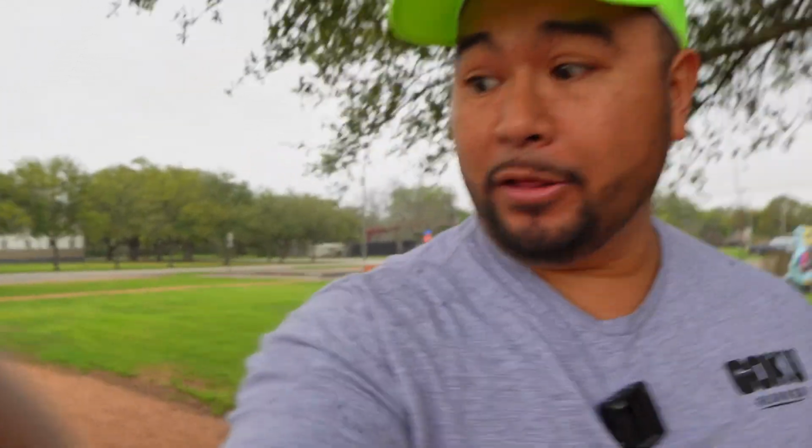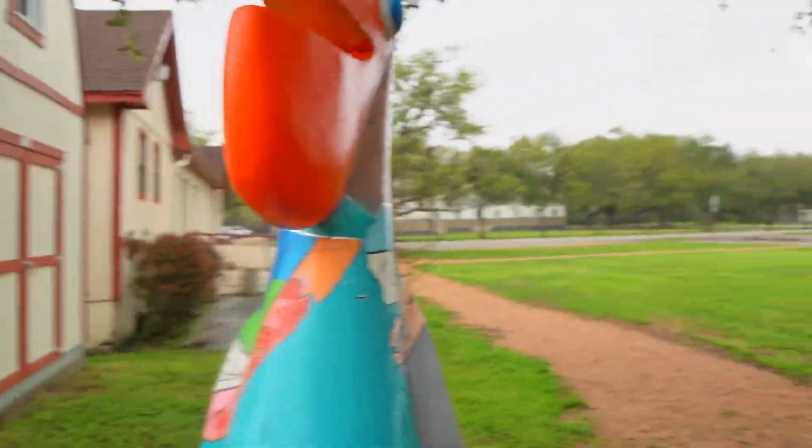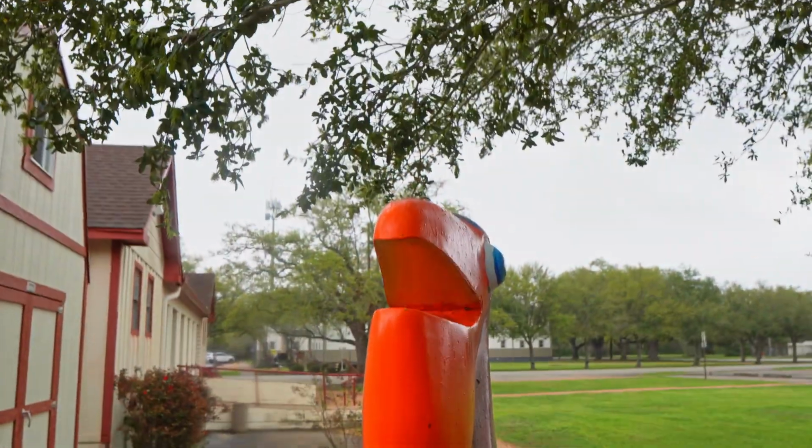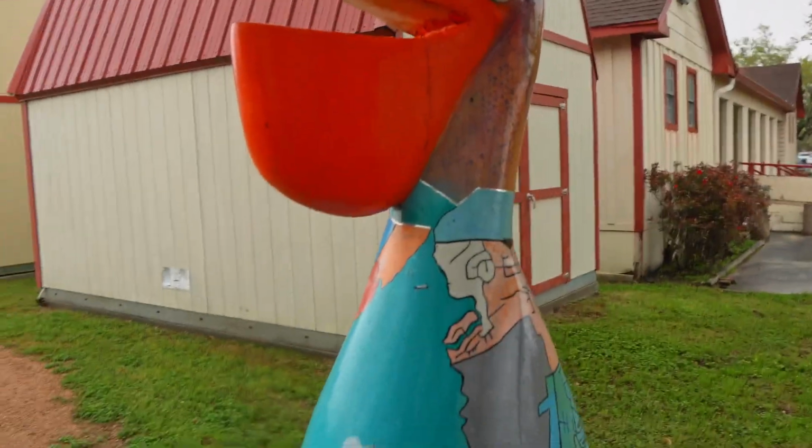So if you guys do know Seabrook, you guys will know about these pelicans. And these are pelicans that have been made by local artists. So these are the pelicans right here. There's a ton of them. I don't know how many there are around town, but there's a good amount of pelicans. They're all, again, painted by local artists and towns.